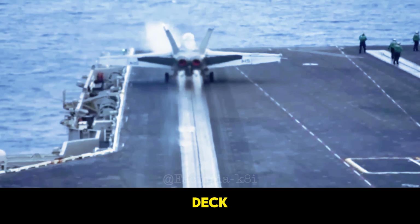Deck motion. Another risk that pilots face when flying on a carrier is the movement of the flight deck. This can be caused by rough seas, which can make the deck rise and fall suddenly and unpredictably. Pilots must be able to adjust their flight path in real time to compensate for these movements or risk losing control of the aircraft and crashing into the sea.